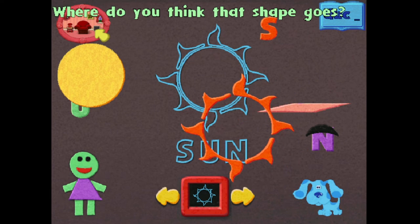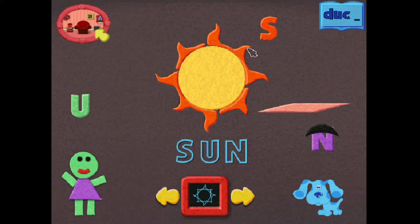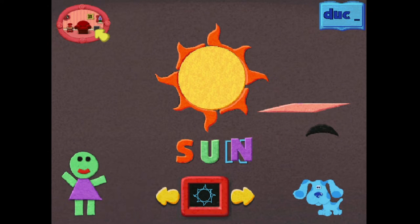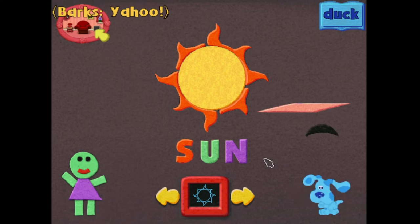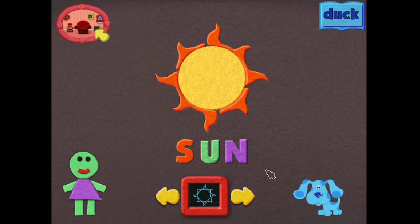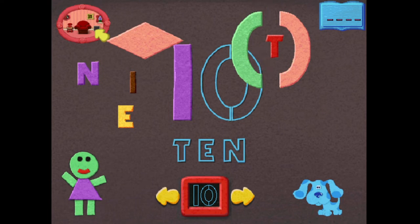Where do you think that shape goes? S. Let's try it. Great. U. Hey, look! You have a new word. Thanks for helping me. S-U-N. S-U-N. Sun.